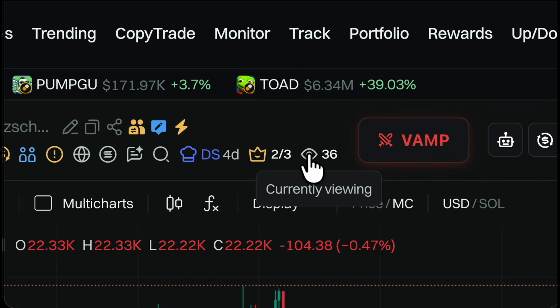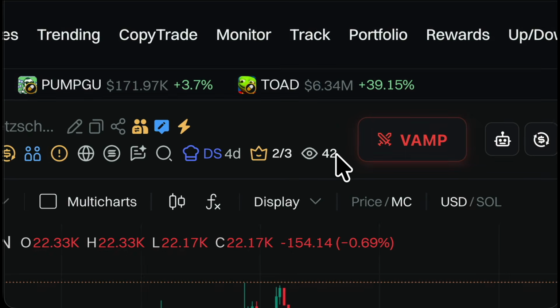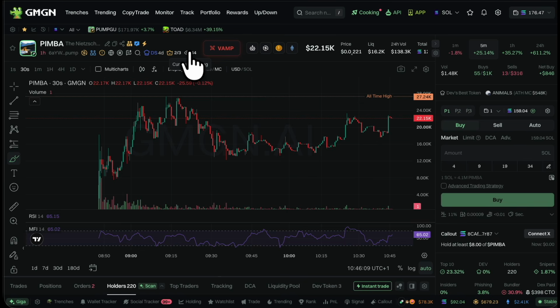Currently viewing. That's how many eyes are actually on this chart right now. And if it's a coin that's trending a lot, this can be in the hundreds. It could be 400, 500, sometimes over 1,000. That's really what you want in a much better coin. Obviously, in these new pairs, 30, 40 views, that's perfectly fine. But if one's running to 1 million and above, you want it to be in the hundreds.